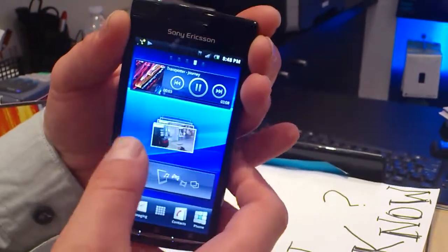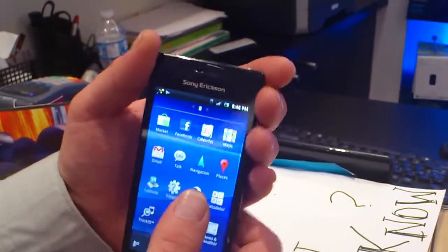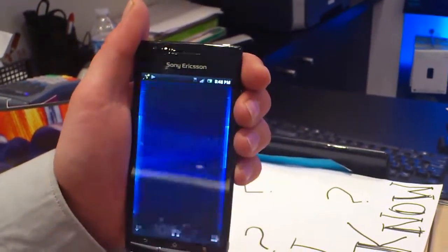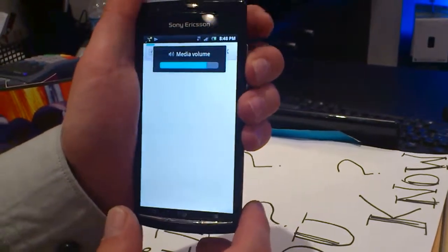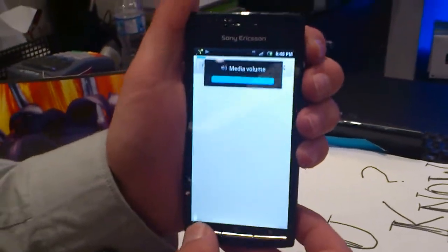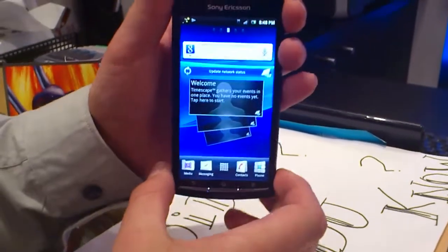I can also browse through other menus while the music is playing. I can probably browse the internet here. Show you. This works right here. So as I'm browsing the internet, the music's still playing, right? I want to turn it down, and I turn it down from the side, right? And then I don't want to do this. Just press the home menu again.